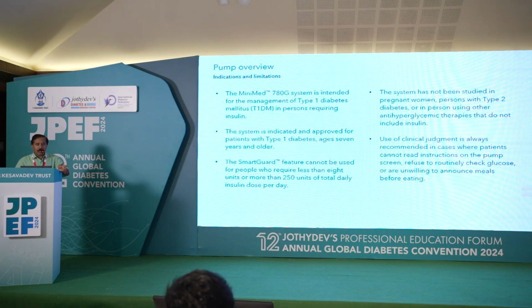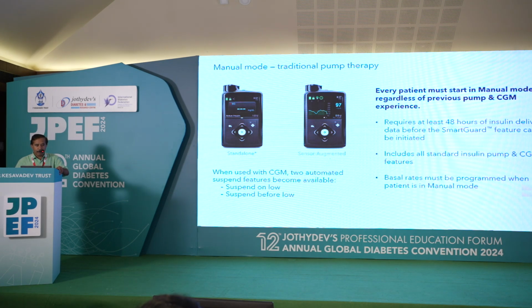Here, because we were talking about the indications of pump, Dr. Veena was listing out on which people we can put the pump. Now I think the list will increase because of the automation, and more people can take the pump. As in any case, the initiation should be in the manual mode. Even though this is an AI augmented pump, every patient should start with the manual mode because the machine has to learn how the sugars are going up and down, and then only the system gets activated. So at least for the first 48 hours it should be on the manual mode.